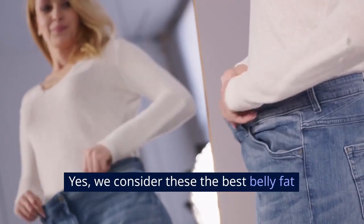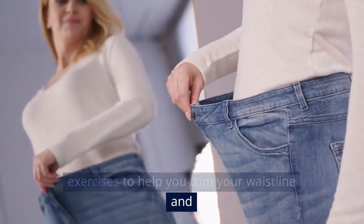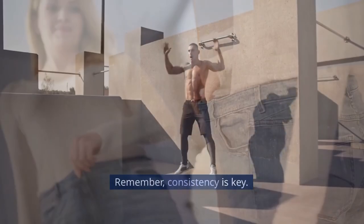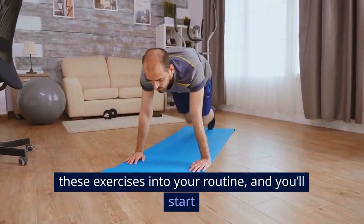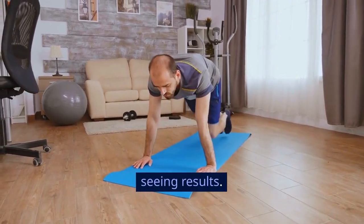Yes, we consider these the best belly fat exercises to help you trim your waistline and boost your health. Remember, consistency is key. Incorporate these exercises into your routine and you'll start seeing results.